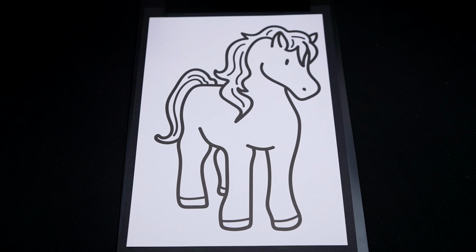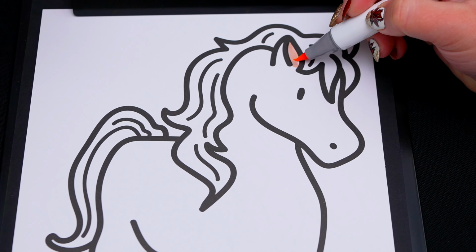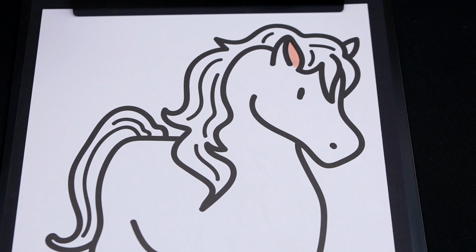Okay, so today I'm gonna color this picture of a cute pony. First, let's color in the inside of its ears light pink. And let's color in its hair dark brown.